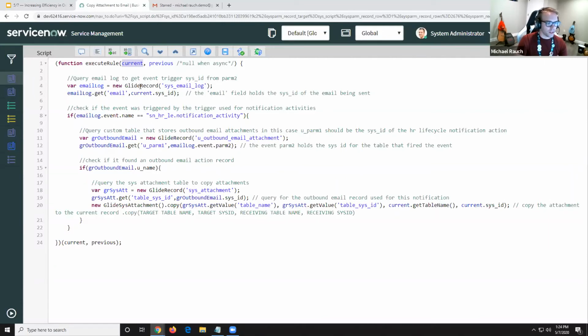The first thing we're going to do is look for the sys email log. Before doing this, I'd never messed with the sys email log. I'd never had to get information from it. And I was absolutely surprised at how much information is actually in there, and that I could run this whole thing off of the information that I'm given from the sys email log. So here, we're going to get the sys email log, and what we're looking for is the sys email log that has the current sys ID. Like I mentioned before, this is going to be the current email that's being created.